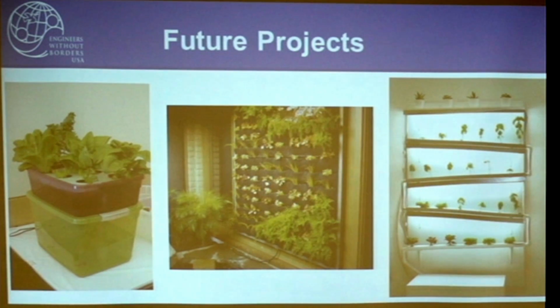So this over here on the middle, this is like a plant wall. This isn't something that we've built, but this is something that we're attempting to replicate right now. Basically what we're doing is we have the back wall of the shed. We have a lot of real estate that we're not using to our advantage.